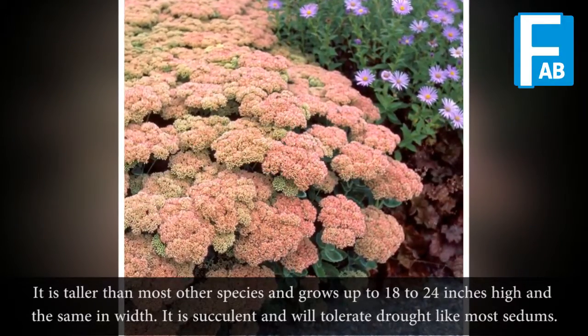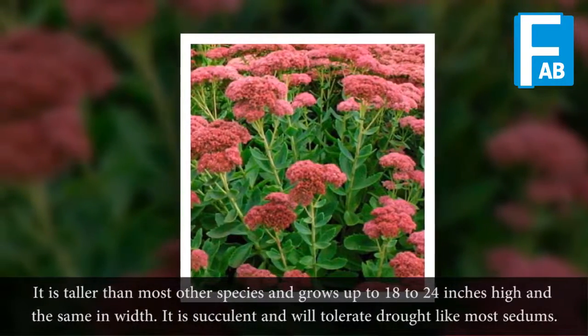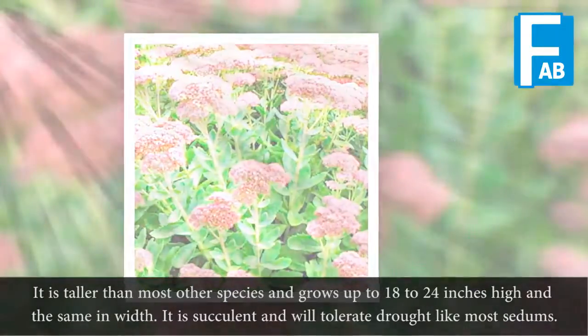There are many kinds of sedums, but the best known is Autumn Joy. It is taller than most other species and grows up to 18 to 24 inches high and the same in width. It is succulent and will tolerate drought like most sedums.